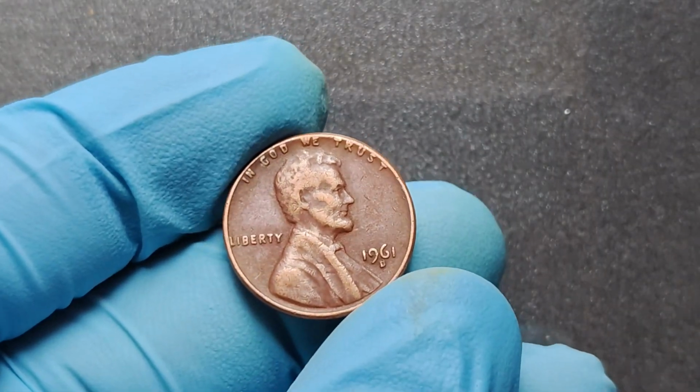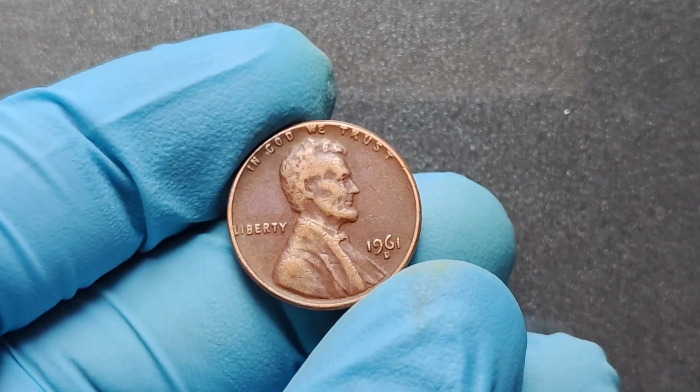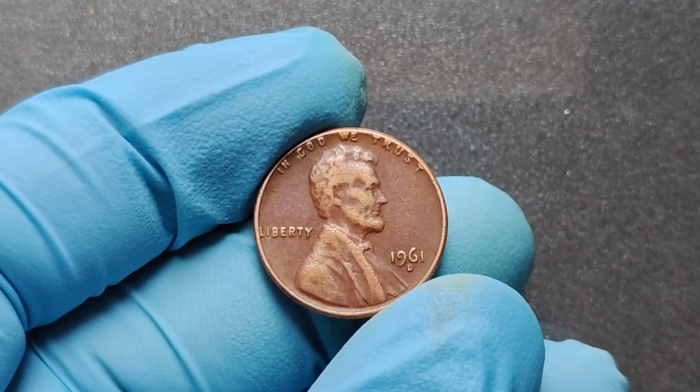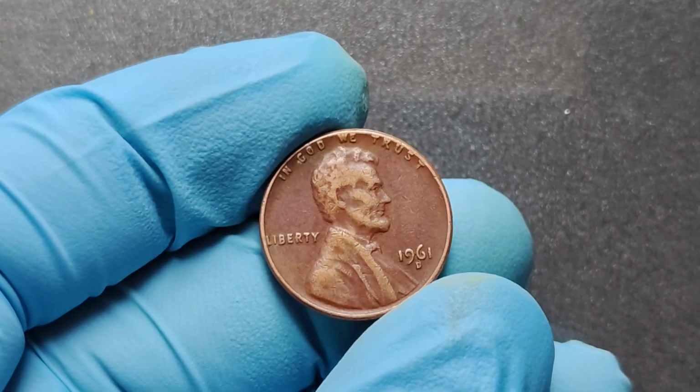All right, folks, let me ask you something. When was the last time you actually looked at the pennies in your pocket? Be honest. You probably tossed them in a jar, let them rattle around in your car, or maybe even left them on the counter of the gas station.